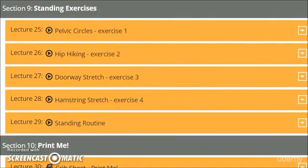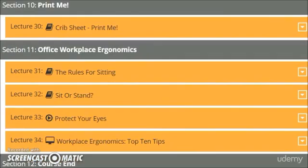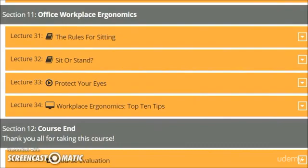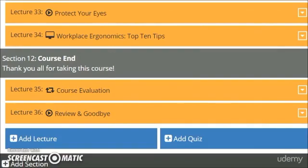Section 10 gives you an exercise crib sheet to print and put up by your desk. And then Section 11, I've created an entire section on workplace ergonomics. Best sitting tips, should you use a standing desk, and a fab video to show you how to exercise your eyes. And then we end the course with a short evaluation so I can continue to improve the course over time, and then some final tips from me.